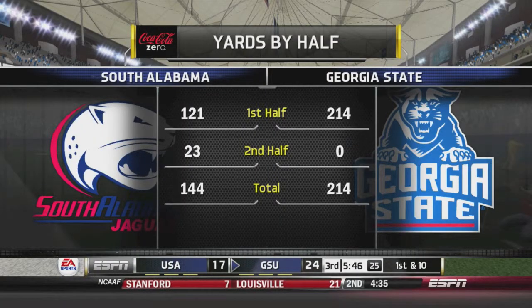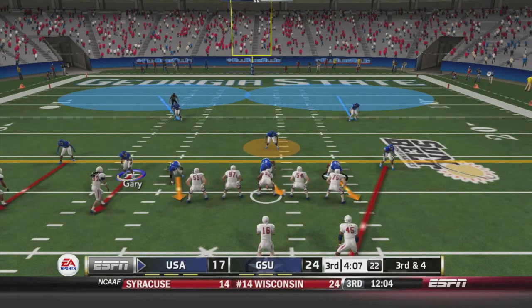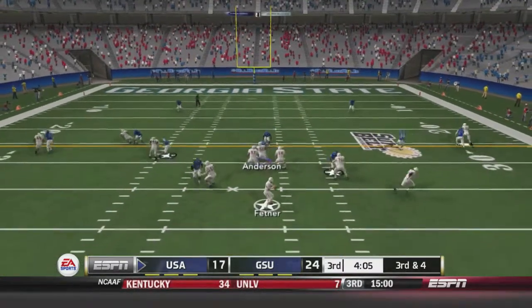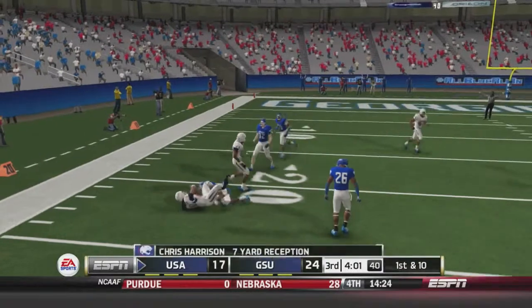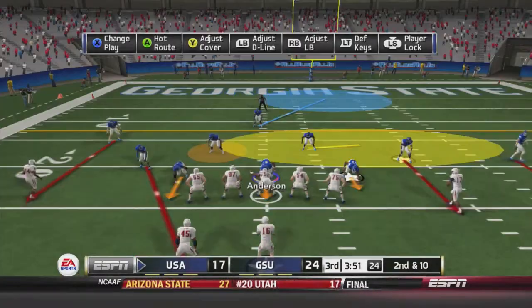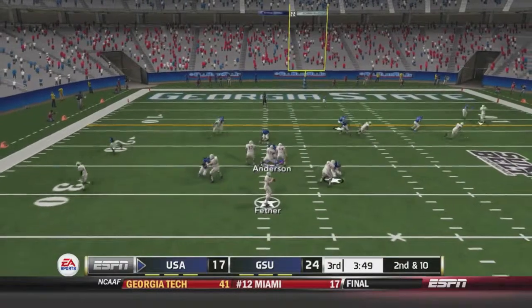Looking at the yards by half here, first half over 200 yards for the Panthers, 0 so far here in the second half, halfway through the third quarter here. South Alabama has the ball back in Panther territory, and this one's caught by Chris Harrison for 7 yards and a first down. Second down and 10 now.